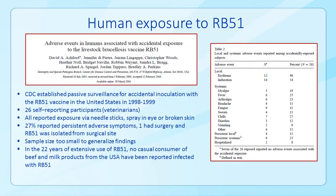27% reported symptoms. And I have a table over here showing the majority of the symptoms that they experienced that were either shortly after their infection or they were delayed. So the sample size was really very small, but it was informative, but it was not enough data to generalize the findings on the true risk that this vaccine strain may have for humans.